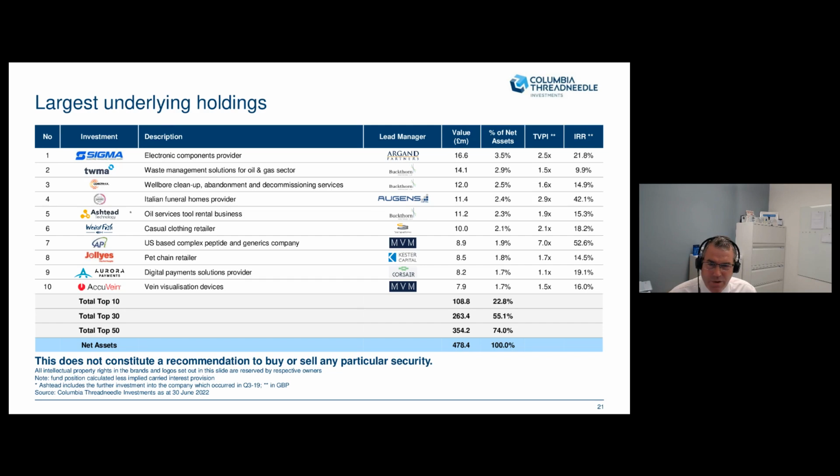Sixth one is Weirdfish, our clothing company. I think the last time I did this presentation, I gave you a hint it might be sold. Well, in fact, that deal fell through, sadly. So we're going to be holding this for a bit longer. Trading has been a bit tougher this year than last year. It benefited from the burst of e-commerce during COVID, and they're now suffering a bit from that, having declined from the highs of last year. But it's still a strong company, and we will ultimately realize it at a decent price.